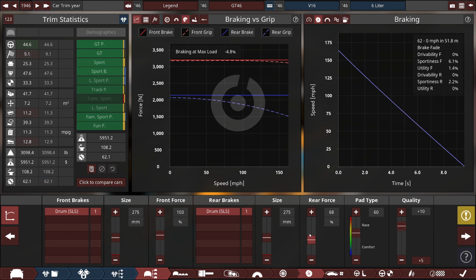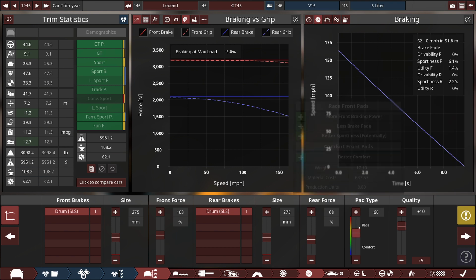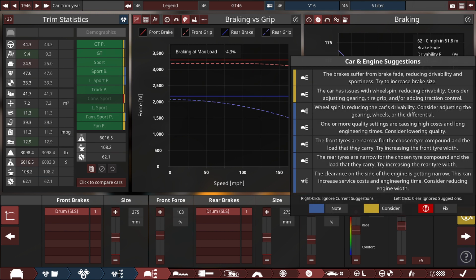But again, these are the kind of problems you're always going to face in the early days. In later days, you have things like active cooling and stuff like that you can engage. We still have brake fade. So how do we fix brake fade? You're going to come over here and crank this, which is going to make the car a lot less drivable, by the way. That's one of the things you have to remember.